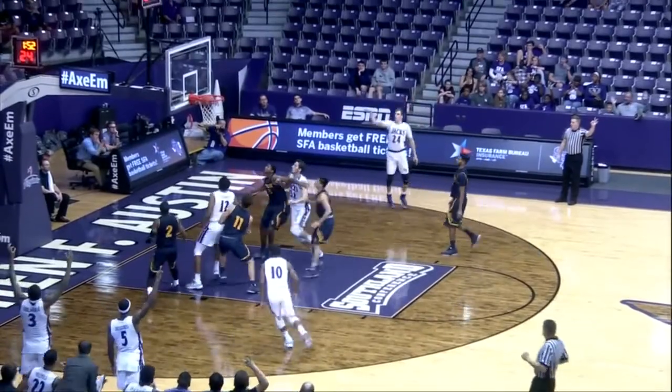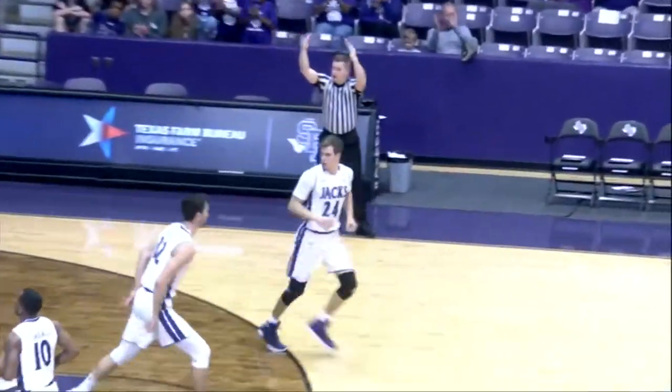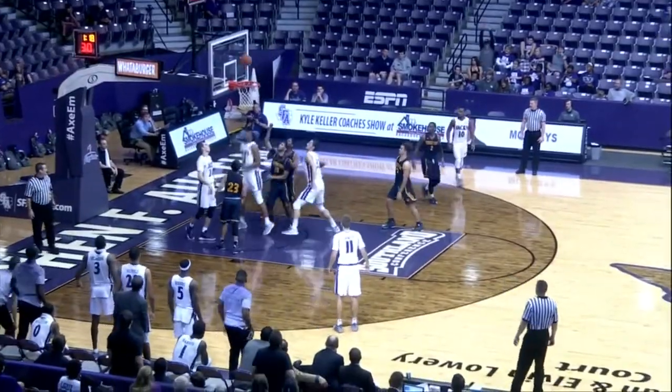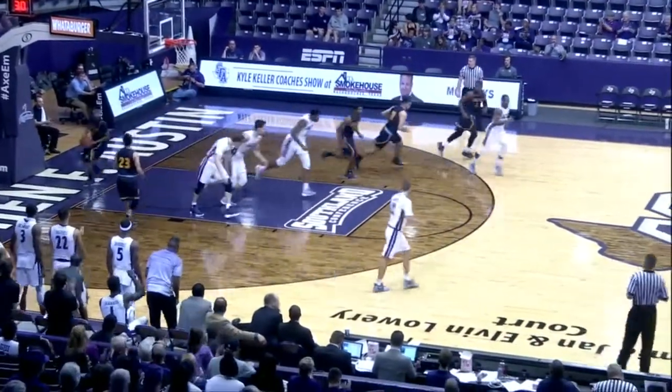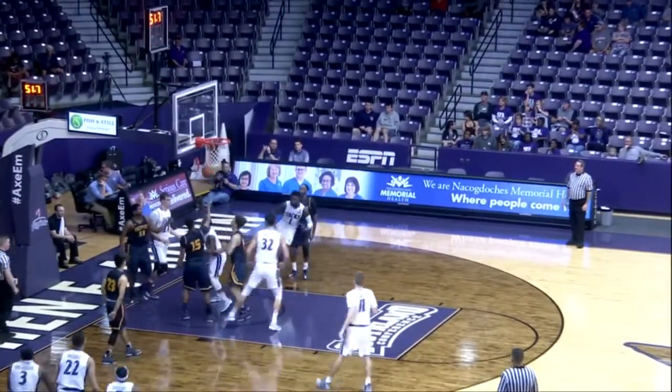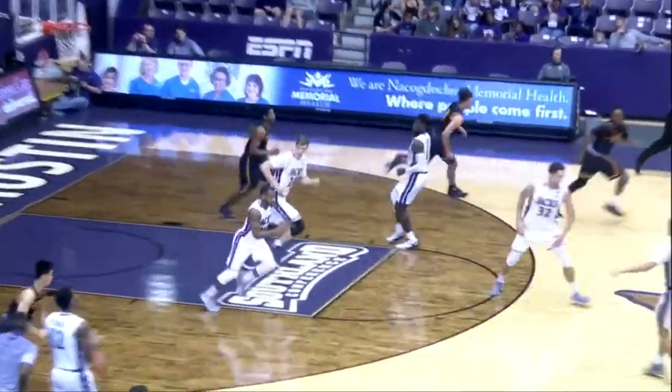Niemann wide open, attempting a three. That one's good for Sammy Niemann. Grujic, Niemann went for the dunk, couldn't get it. Fisher comes in with the tip in. Took it on the right side, air ball on that one though. Rebounded by Como. All 5'11 of them getting up there and getting that rebound.